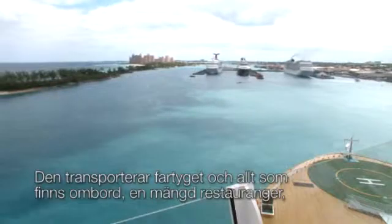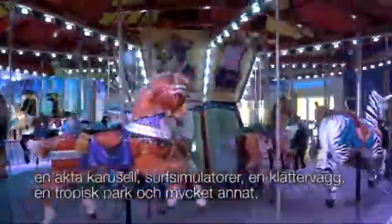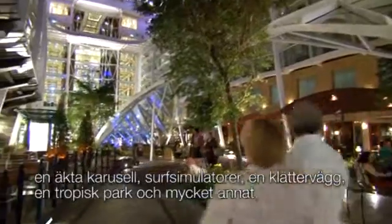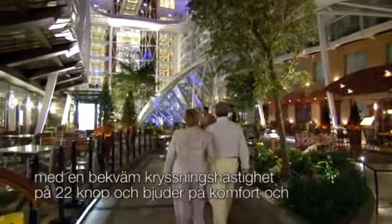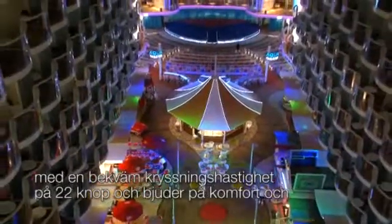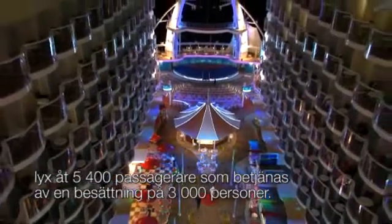They move the ship and everything on it: an array of restaurants, a real carousel, surfing simulators, rock climbing walls, and a tropical park, to name a few, at a comfortable cruising speed of 22 knots, and they provide the comfort and luxury on board for the 5,400 passengers and a crew of 3,000.